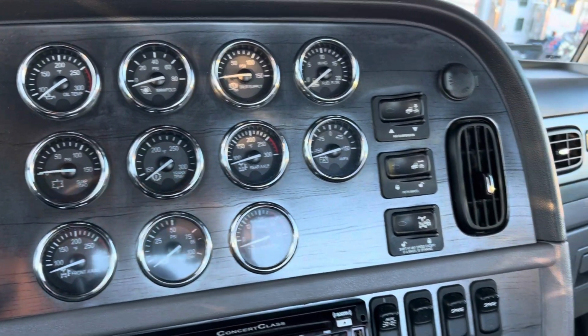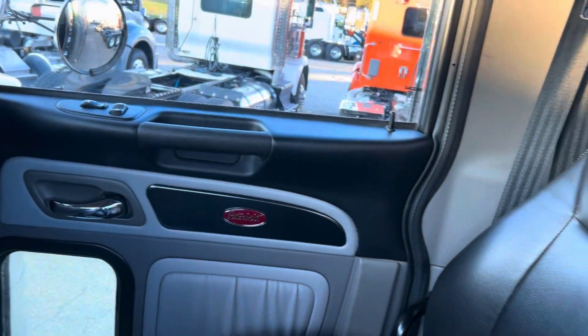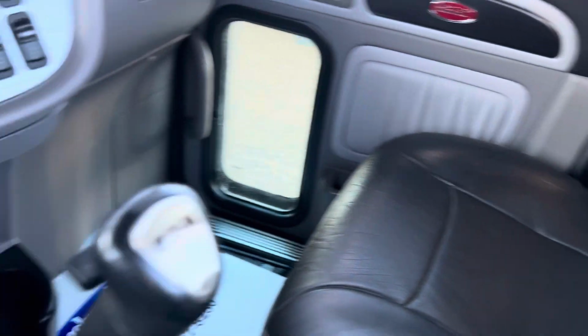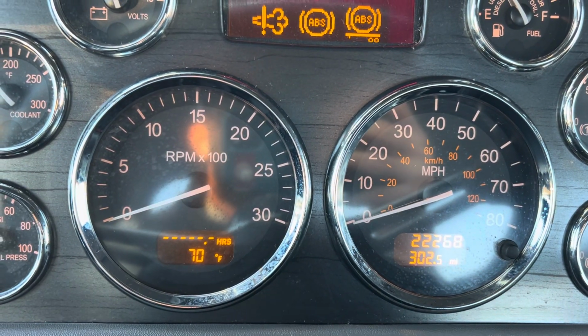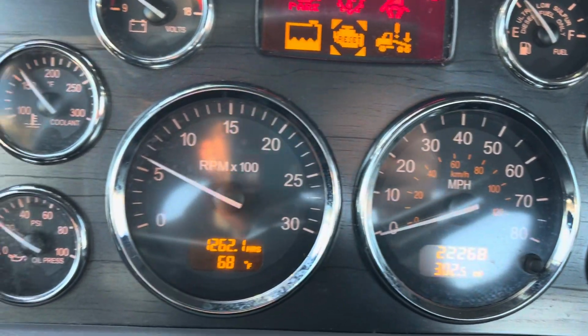I've got probably the most rare truck you're going to see today on the open market. It's a 2016 factory built glider kit, Pride and Class. It's only got 20,000 original miles, 2016 model. It was the personal truck of a company owner, so he used it very seldom.